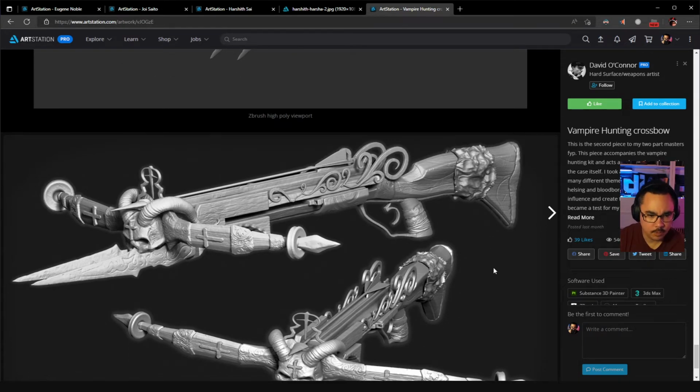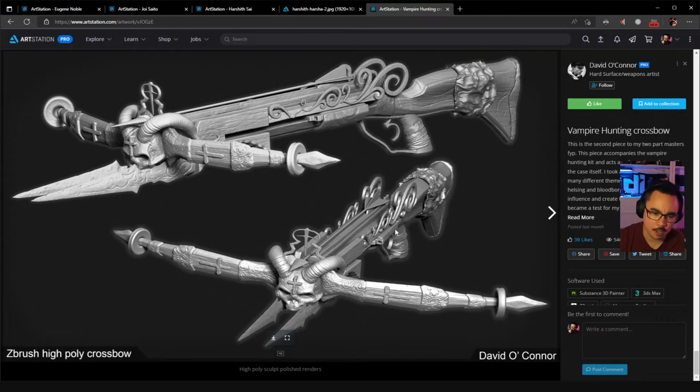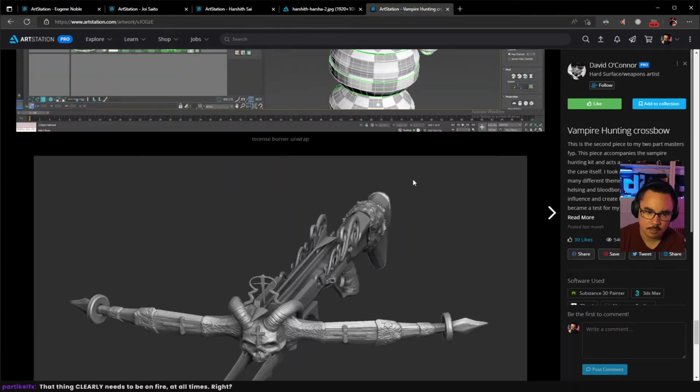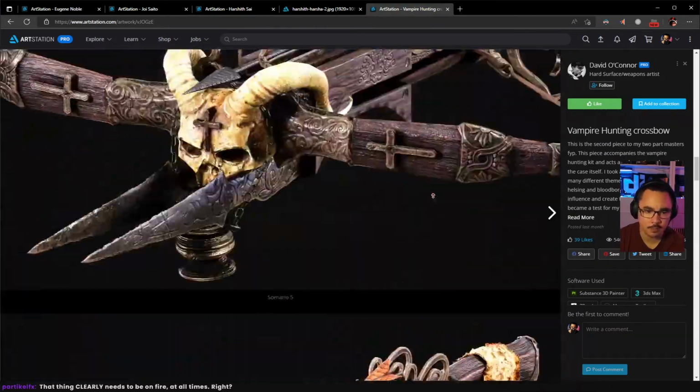Yeah, so showing your sculpts and your high poly modeling is going to be a good way to really sell your hard surface understanding. A lot of people assume hard surface is weapons and stuff, but there's all types of things you can be building, vehicles and whatnot.